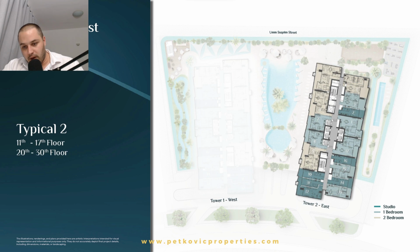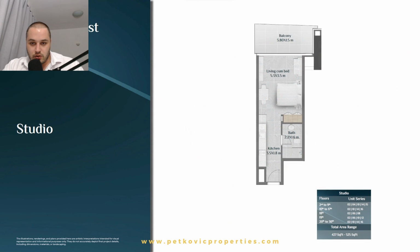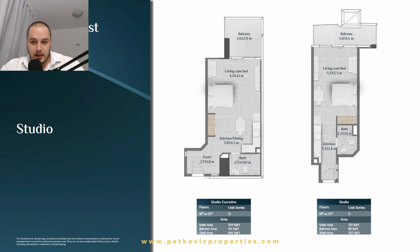So the typical floor plans, as you can see here, very slight change for these units, more studios on the left side from 11th to 17th and 20th to 30th floor. Now these are some of the layouts. This is studios. 427 square foot is the starting for studios. This is the most typical unit in the building itself. As you can see, very classical design, pantry on the left, nice space, 5.3 times 3.5 meters, and very good balcony sizes as well. We have a couple of other layouts which are very similar.